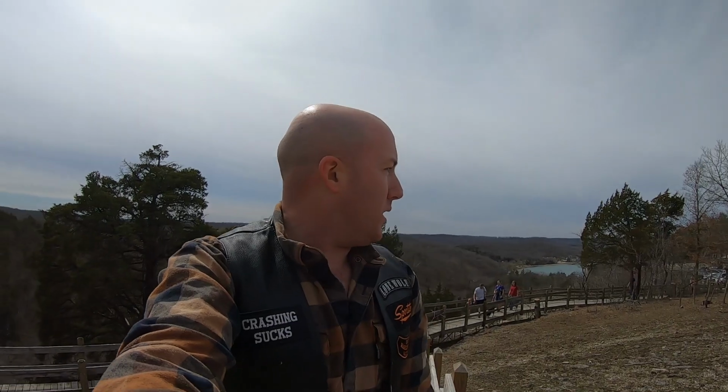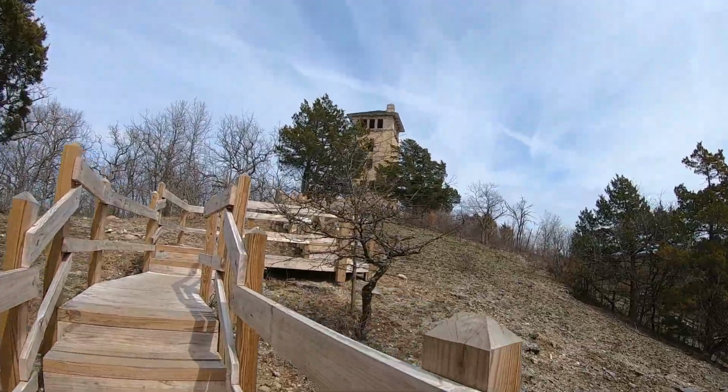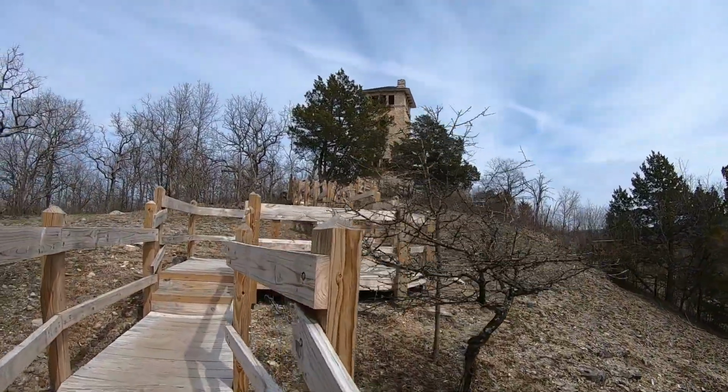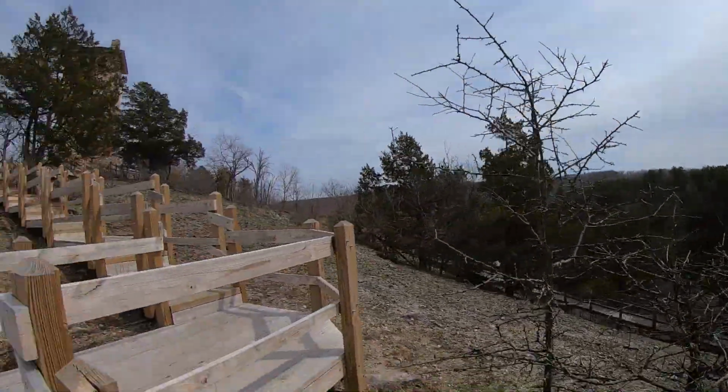I kind of made my own motorcycle parking that's not a legit parking spot, but it'll be okay. So yeah, Tonka State Park has a couple historical sites with some old buildings. It's also a really good hiking spot.